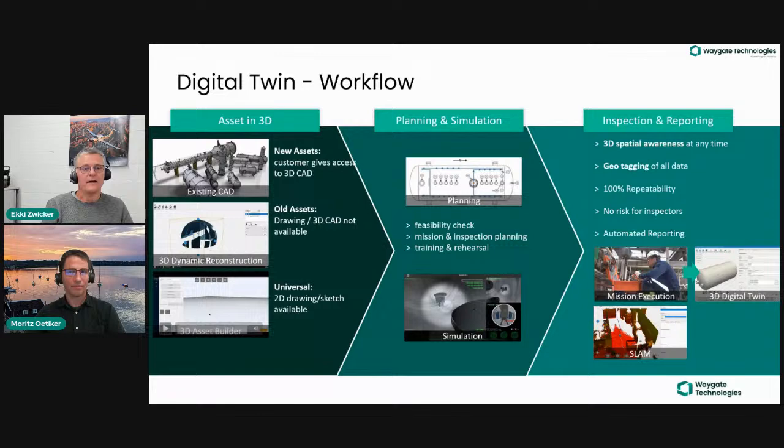In between, we have the planning and simulation. Next step is to go through a full inspection planning, either using API standards or company internal procedures. You can do feasibility checks. You can do mission and inspection planning. You see here a little screenshot of a simulation tool by which we can load the robot virtually into this vessel, and using our hardware, control hardware, to maneuver then this virtual robot in this virtual vessel in order to check the feasibility of inspection, in order to train and to rehearse an inspection.